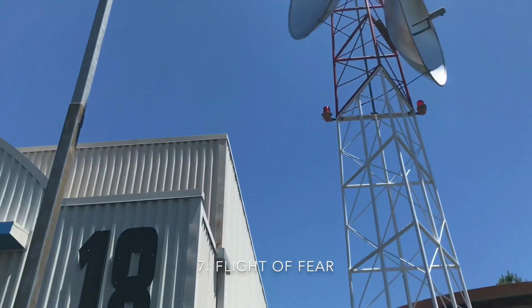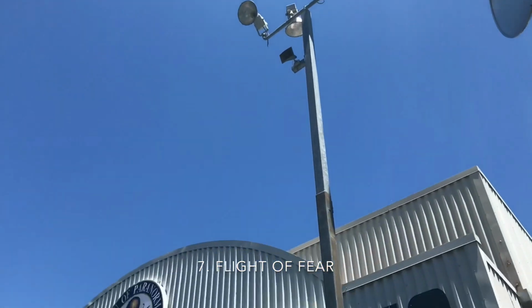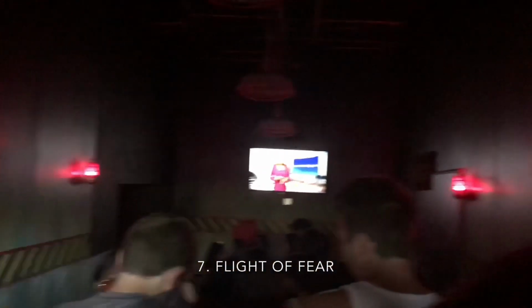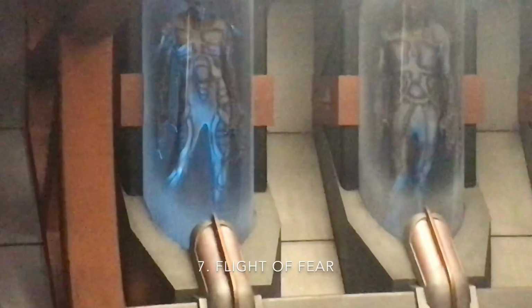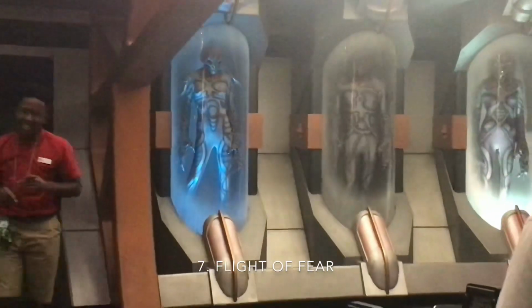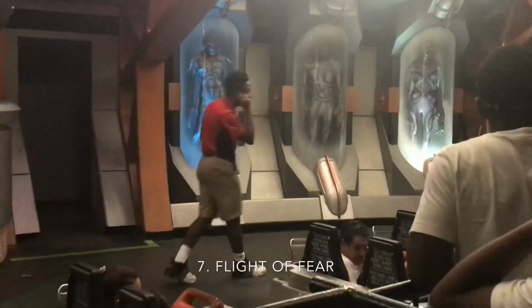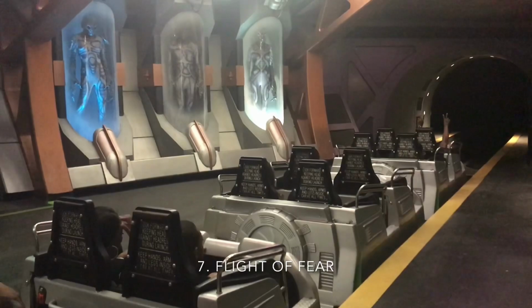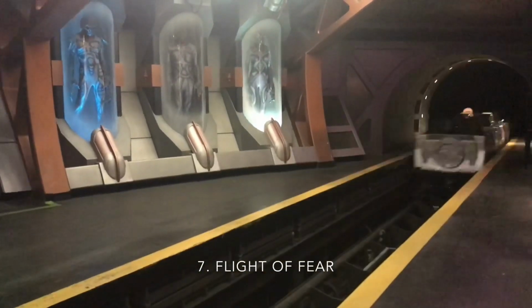So, moving on to the number 7 spot, we have a really fun coaster. This is Flight of Fear. Now, I recently rode this once again, and I thought it was fun. It's just not as intense as I remember. It can be a little shaky here and there. However, it is still a fun coaster, definitely. I like this coaster, just not as much as I used to. However, the theming for this ride is very well done. There is definitely a theme going on here, and it's very good for Cedar Fair. However, it's nothing like Disney or anything.